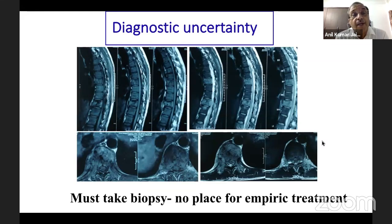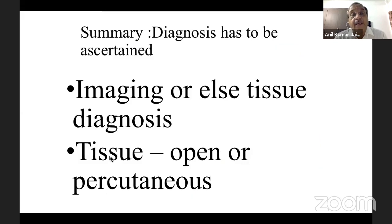Now, on the contrary, if you have a heterogeneous signal with some normal intervening vertebral body, these are not to be taken as tuberculosis by all means on the basis of the patient or MRI picture. The differential diagnosis here is sinister conditions like myeloma, multiple myeloma, and lymphoma. Hence, we must take a biopsy in all such cases. There is no place for empiric treatment, such as starting empiric ATT.